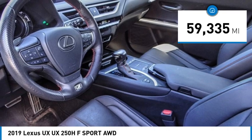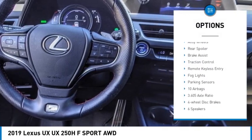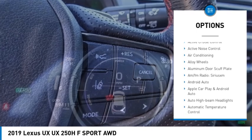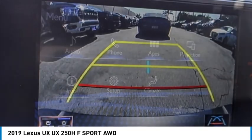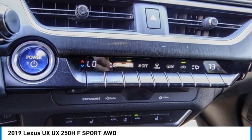Here are some of this vehicle's great options: electronic parking brake, premium wheels, electronic stability control, alloy wheels, rear spoiler, brake assist, traction control, remote keyless entry, fog lights, parking sensors. This beauty is sure to make you the talk of the neighborhood. So call or drop in for a test drive today.